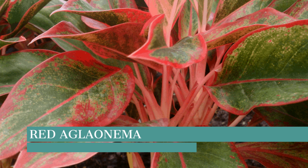Red Aglaonema. The red Aglaonema is extremely easy to grow. It finds popularity in homes because of its beautiful dark green leaves that are accented with blushes of red and pink. This houseplant will thrive in a variety of sun exposures, but you may want to opt for a brighter area to show off its best features.